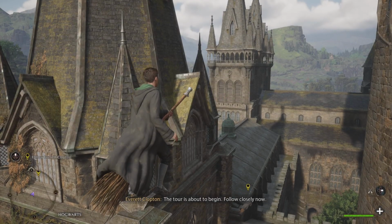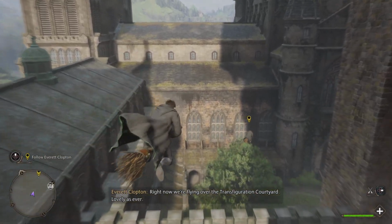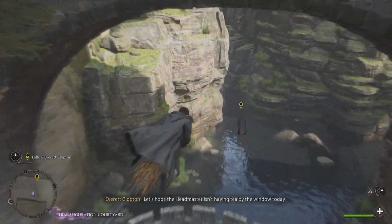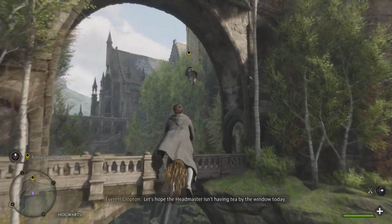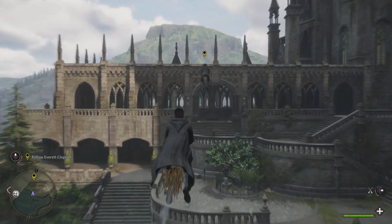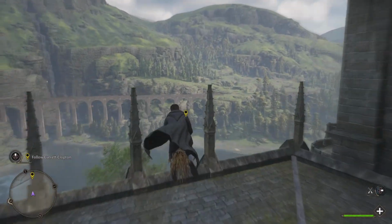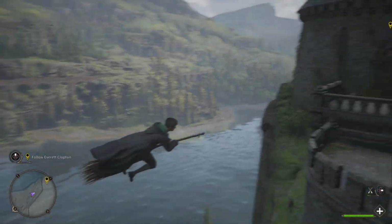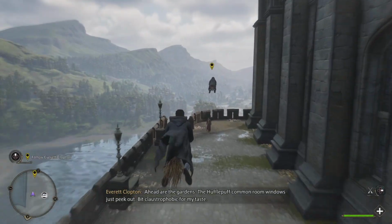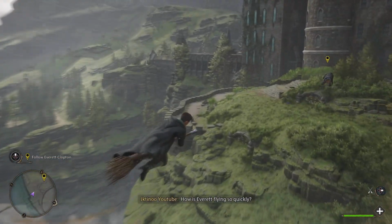The tour is about to begin. Follow closely now. Right now, we're flying over the Transfiguration Courtyard. Lovely as ever. Let's hope the headmaster isn't having tea by the window today. Get above it all, isn't it? Ahead of the gardens, the Hufflepuff common room windows just peek out. Bit claustrophobic for my taste. How is Everett flying so quickly?